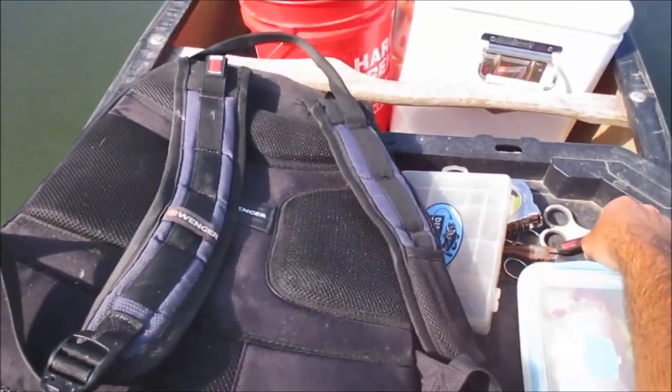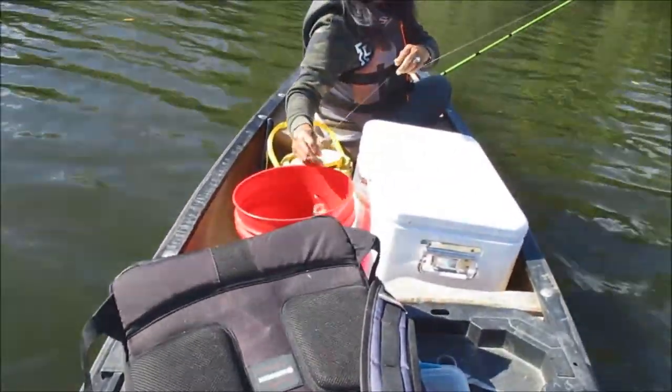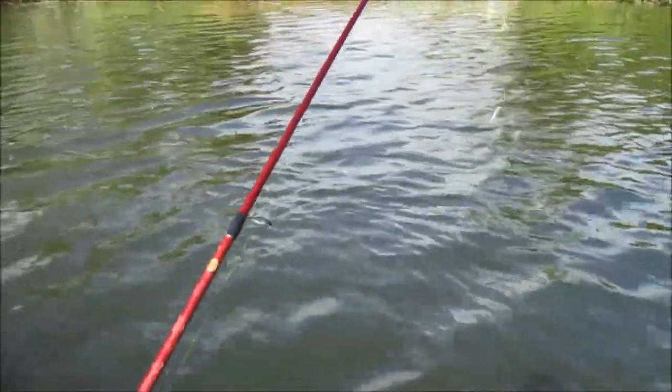Here, no, the day, white crappie, about 8. Put a little water in there. Actually, that's a black crappie, I think.